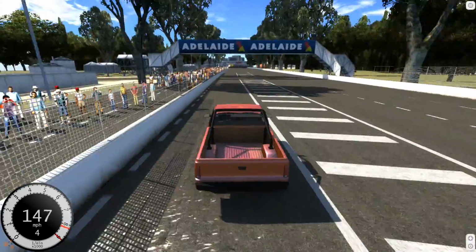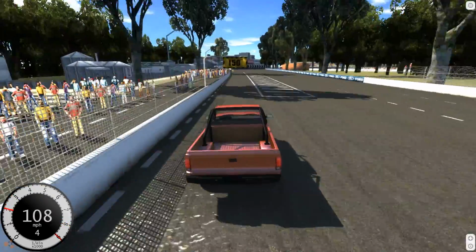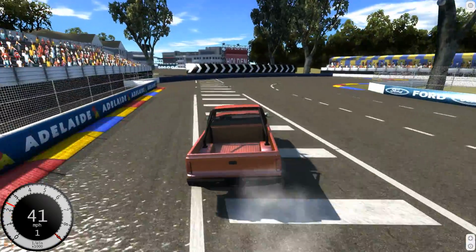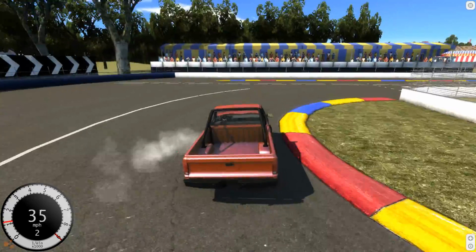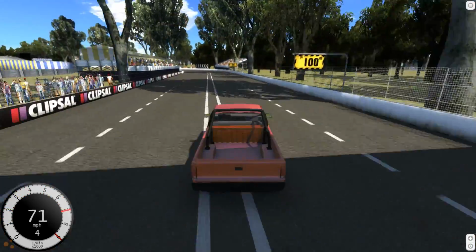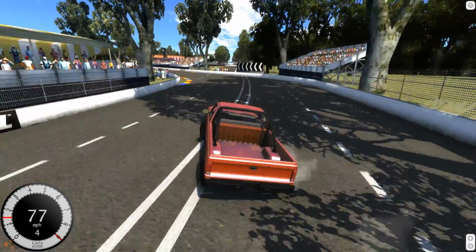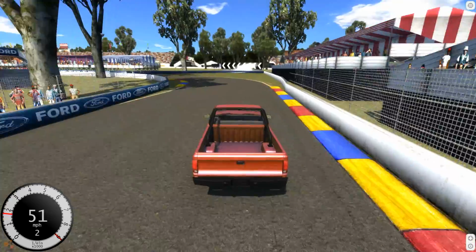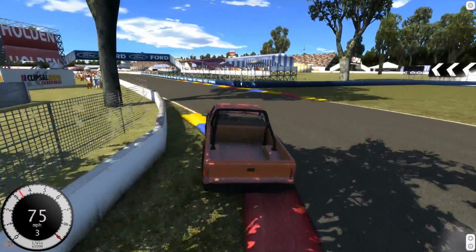Once you get out the other side, of course, you can boot it and pick up some speed, but then you've got to get back on the brakes straight away again for this very tight hairpin. These next couple of corners aren't as daunting with this car. I'm not in fear of it rolling over. I mean, yes, it will go up onto two wheels. In fact, that was about the worst I had it on two wheels. At the higher speed corners, yes, it will go up on two wheels.